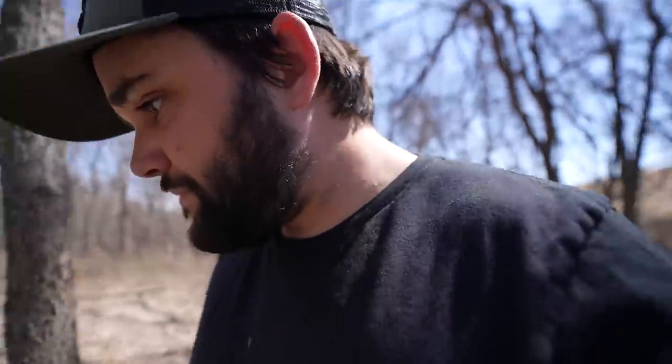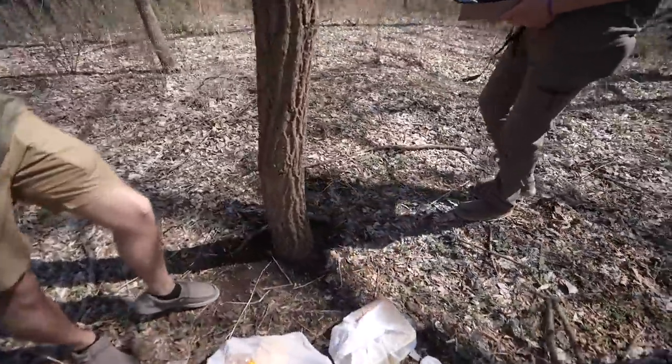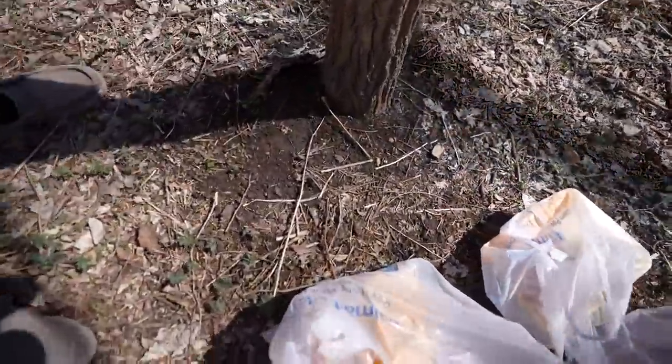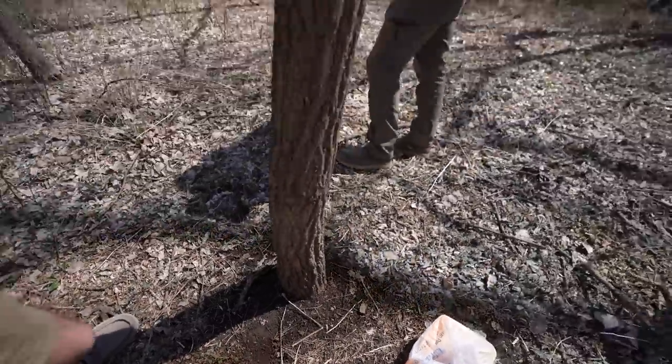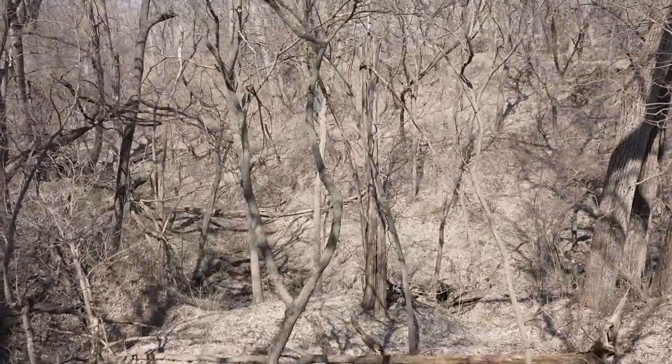You found some sign? Yeah. What'd you find? What is it? Oh, that's deer poop. Yeah, there's some deer poop. All right, deer. Holy smokes. There's water. Yeah. That's the creek right there. There's water down in that creek.